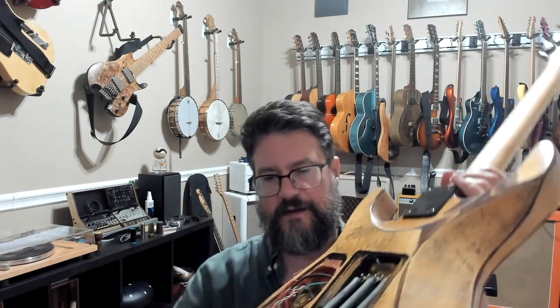I put in a big giant brass block and claw in it. You know, it's kind of a cool guitar. I did a couple of interesting experiments with it, coming up with these.